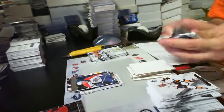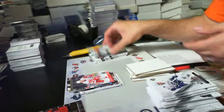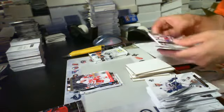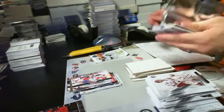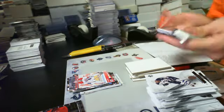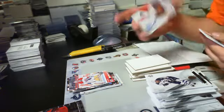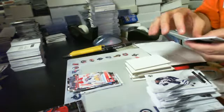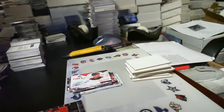We have a retro of Steve Yzerman for Detroit. We have Authentic Moments of Brendan Gallagher for the Habs. We have a retro of Carey Price for the Habs. We have any last pack mojo. We have an 09-10 Sign of the Times. It is of Dale Hawerchuk for the Winnipeg Jets. The Lafleur is a Group B. Okay, nice.